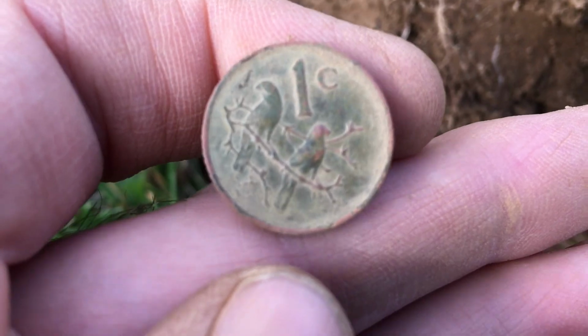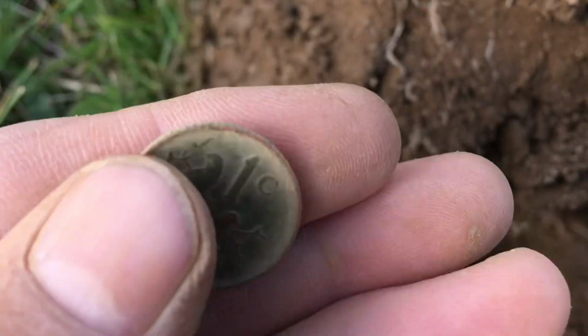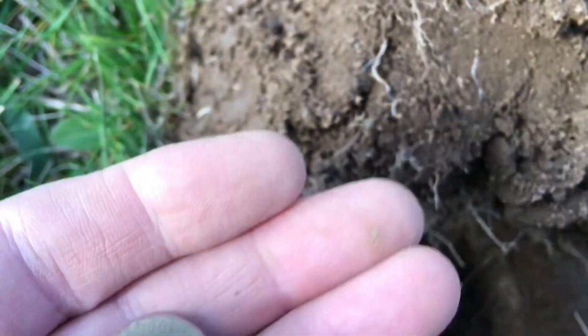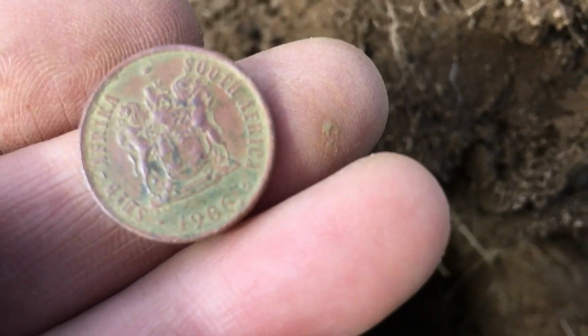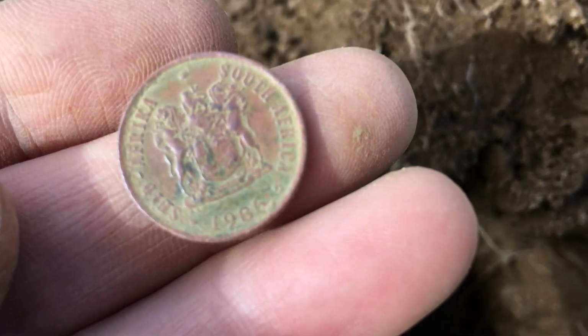So yeah, just been messing around here. I realized that the days in the deep settings is just going really deep, so I'm just going to go over this little area, and then I'm going to get out of here, so hopefully I'll find more stuff, and I'll see you the next.